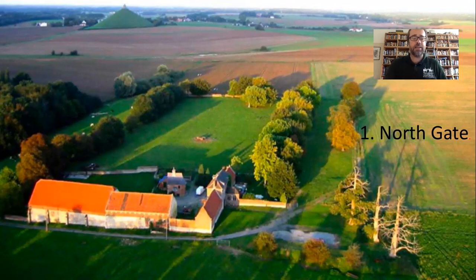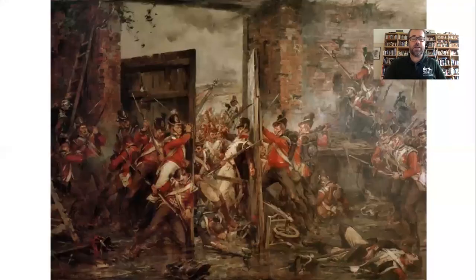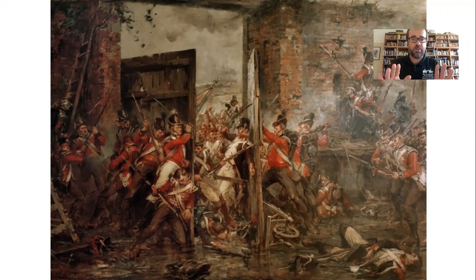But the North Gate probably represents one of the most famous incidents in the Battle for Hougoumont, and indeed the wider Battle of Waterloo. And it's nowhere better expressed than here in James Cowan's famous painting from 1903, which shows both Scots Guards and Coldstream Guards pushing the gates closed, forcing the French back.